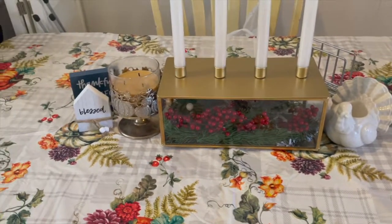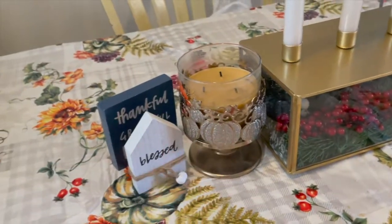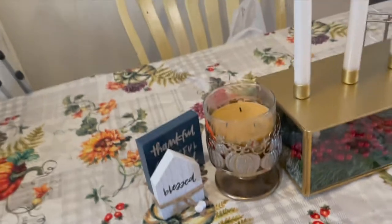And then over in this corner, I wasn't sure what to do with this little candle stand, so I just kind of stuck it here. And then I got these from the Target Dollar Spot as well, and I thought that they would just go perfectly.